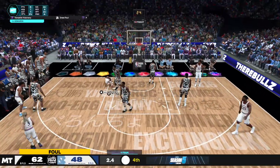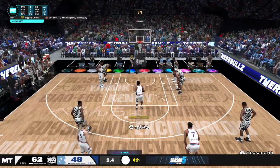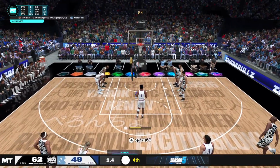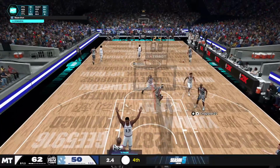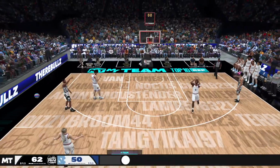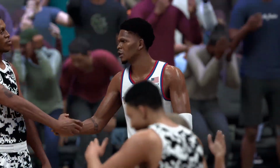Edwards drives in. First free throw is good. So he gets them both. And so Atlanta takes this one by a big margin. A solid win out.